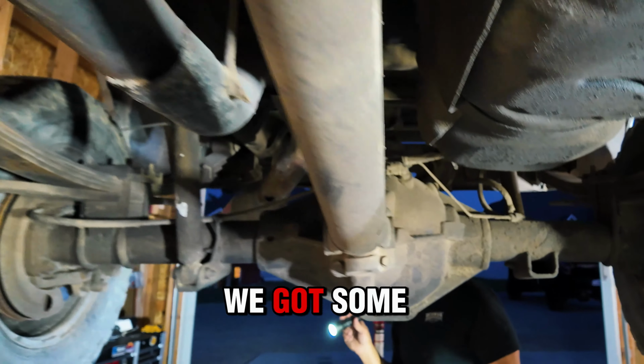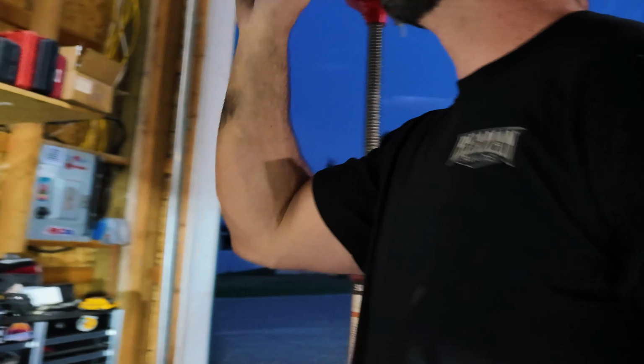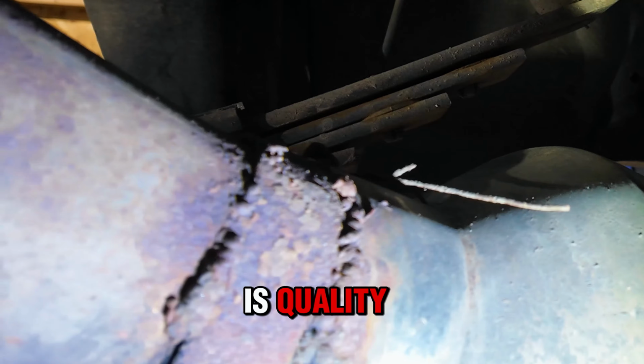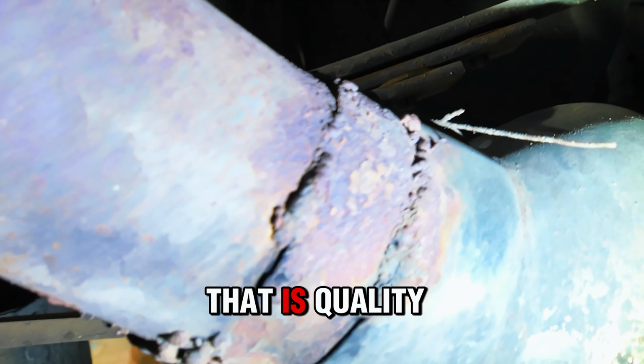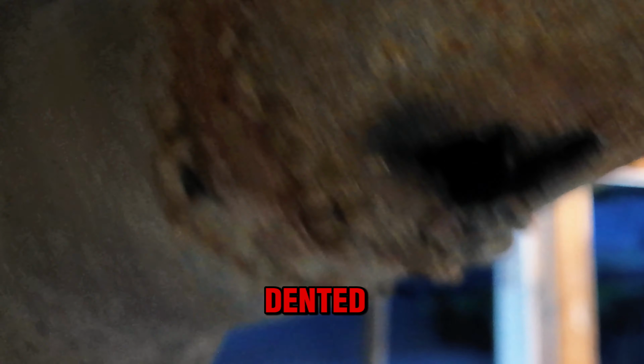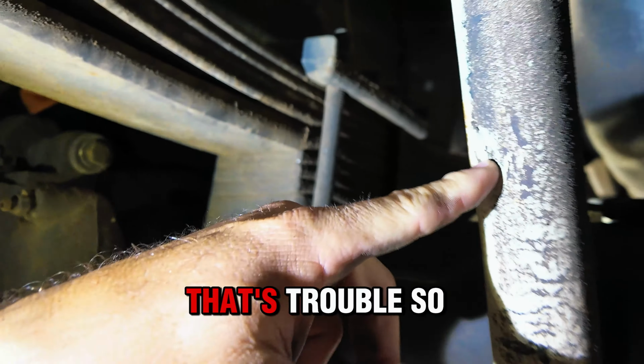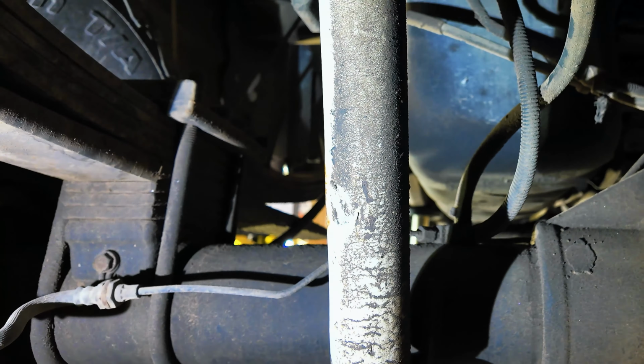Oh, wait, we got some more welds here. That is quality. That is quality. This shock is dented. Well, this shock is definitely not going to work past that point in its travel, so that's cool.